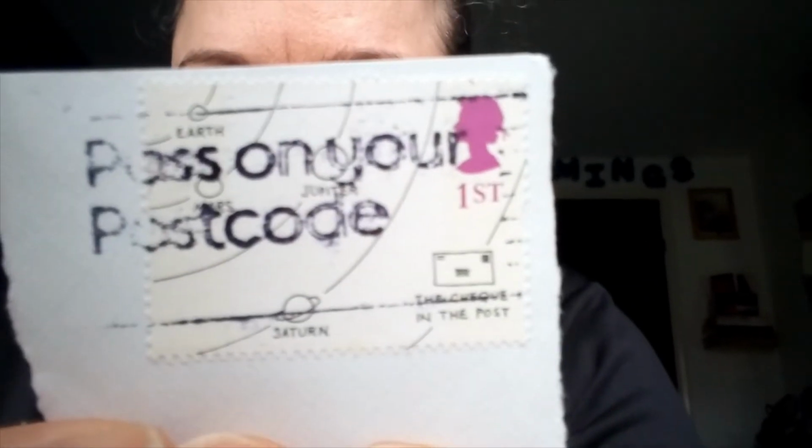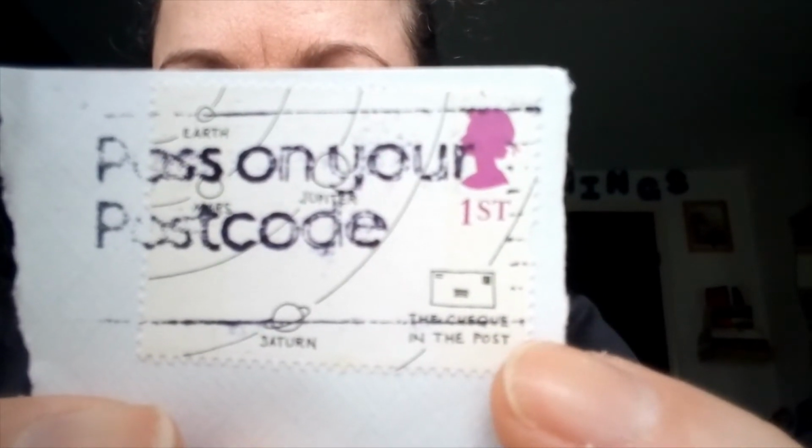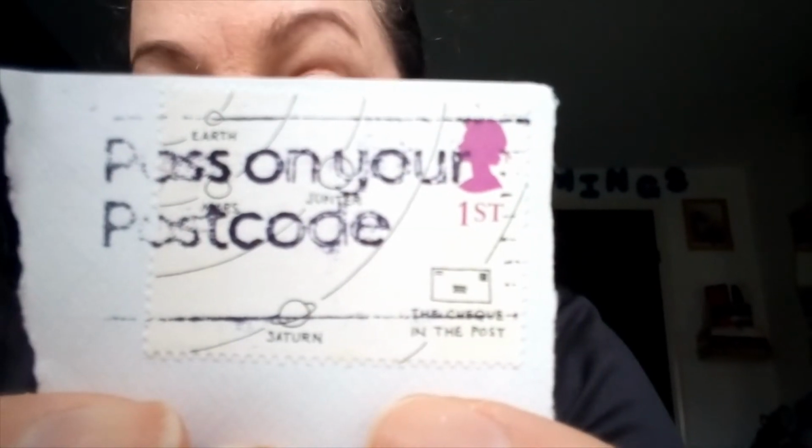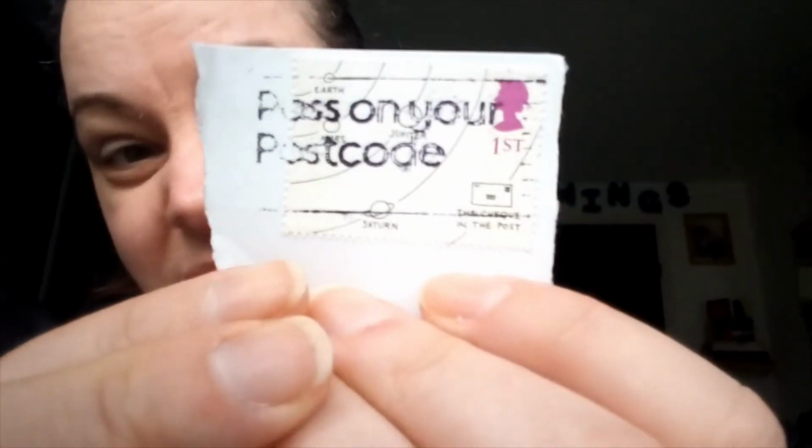We're getting there. 12p. I hope I'll keep this up for a moment because this is quite funny. So over here you've got the check in the post. It's practically in outer space. It's lost in the post. It's practically in space.